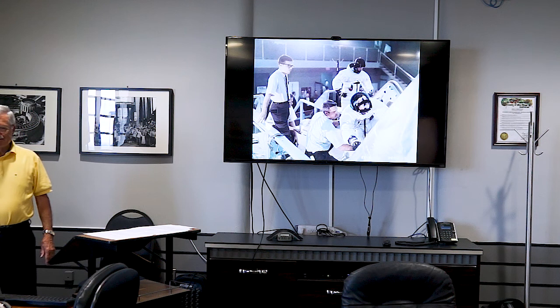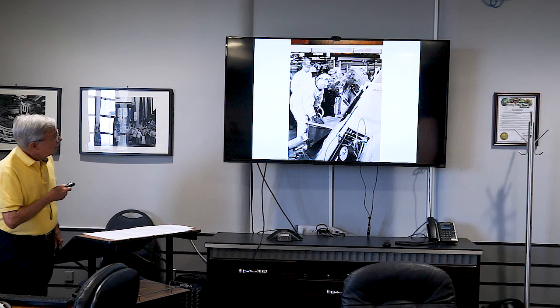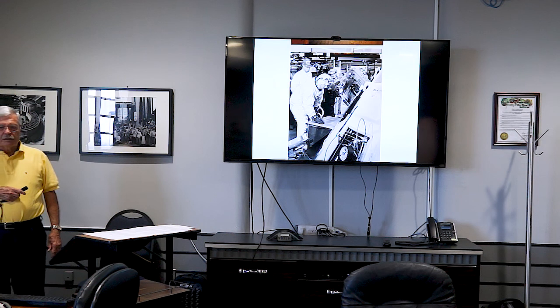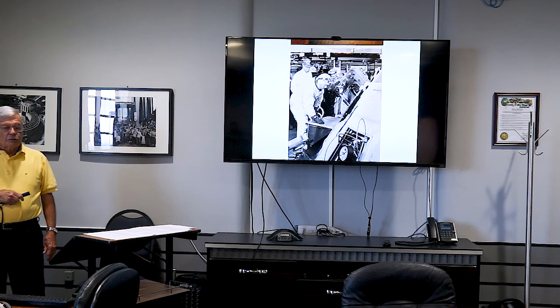So anyway, let's see what else I got. Here we are. The actual command module up in the stack. I think that's Vance Brand. And there I am back there. I tell you what, I enjoyed those days. Those were good times. On Apollo, I did work with all the astronauts, but not on shuttle.